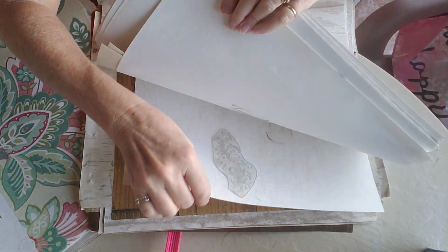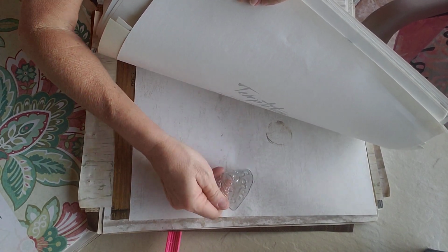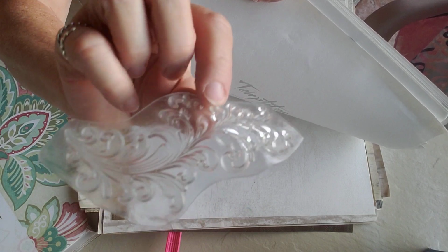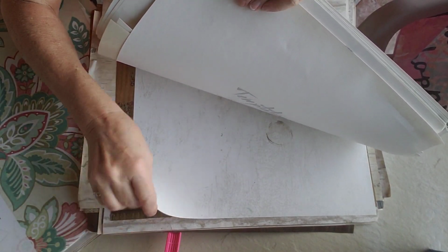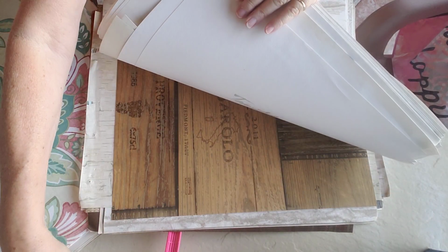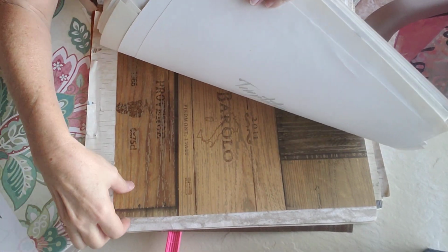And I realized when I was using it, oh, look, Maria, there's a stamp in here. Maria, you gave me a stamp. Cool. I bet you didn't know. Look, this one, do you want it back? Let me know. That's a pretty one. It's kind of a generic floral. That's a really cool one. If you want it back, let me know.